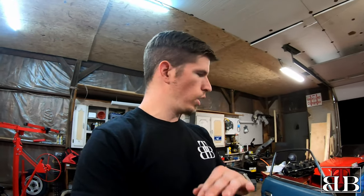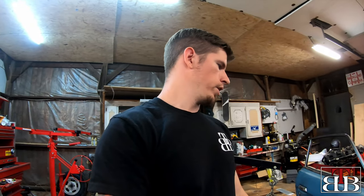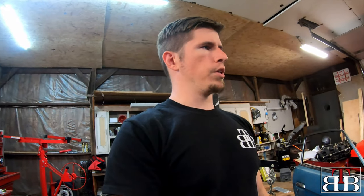I'm not going to paint it myself, because if I paint it myself, it'll look like an entire bag of oranges. Not just a little orange peel, whole bag of oranges. I'm just not set up to do a full paint job here. I don't have the right compressor. If I find a good deal on a compressor, maybe I will, but I'm going to leave the paint spraying to someone who's way better at it.